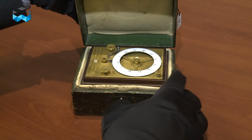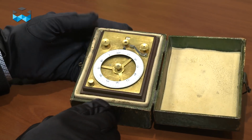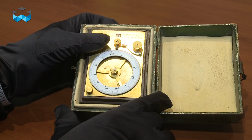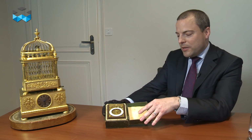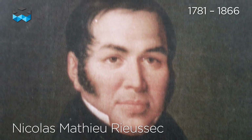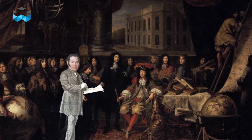Let me move to this other extraordinary piece, which is the inking chronograph made by Nicolas Mathieu Rieussec in 1821, which was developed for horse racing because his brother was very much involved with the horse racing world in Paris. And Rieussec was at a very young age very recognized as a watchmaker, and at only 36 years old he became part of the watchmakers for the king in France.